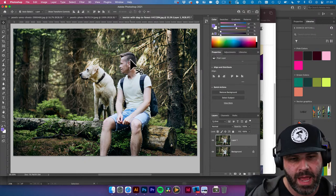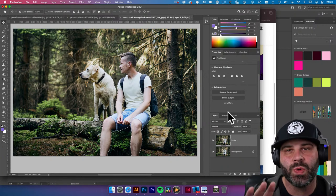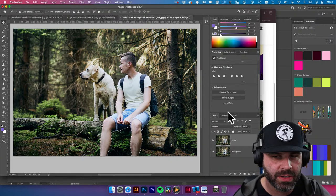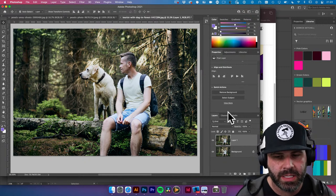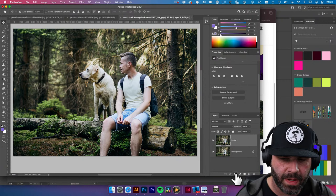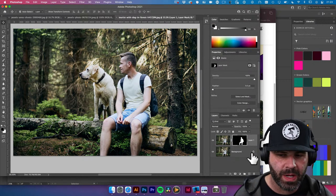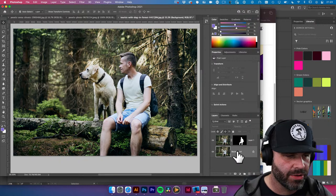Okay, so I made it. Wow, that actually did a very good job, it looks like. So it selected the subject, but it didn't do anything with that selection yet. So if you wanted to, lots of things we could do. It's Photoshop, right? But we could just quickly click on this mask button down here. And it looks like nothing happened, but don't forget we copied this layer, so you're not gonna see anything.